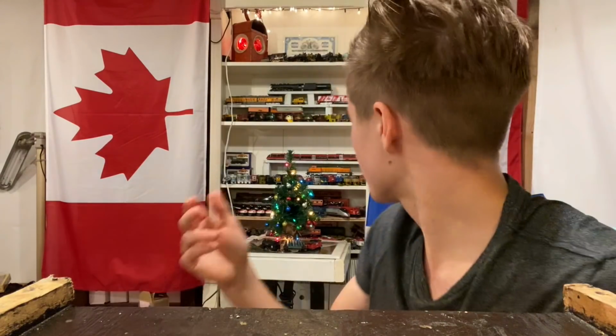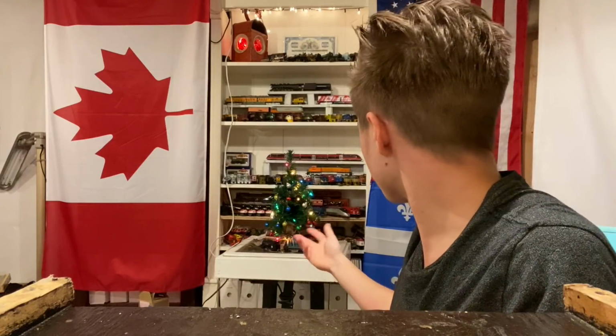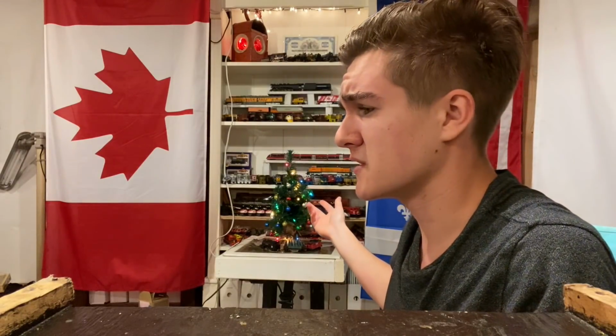A couple of them which I found really memorable were these two guys who ended up setting up a Christmas tree on a speeder and running that on a real railway. So instead of having your typical train around a Christmas tree, you had the Christmas tree on an actual train. That was really creative and really cool.